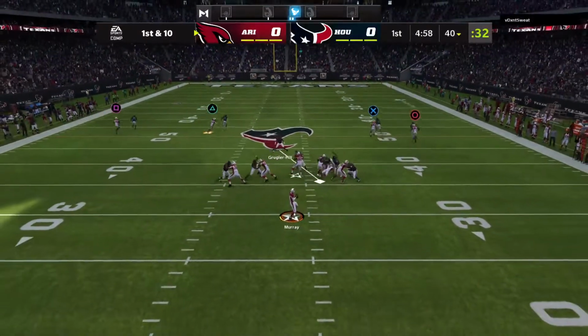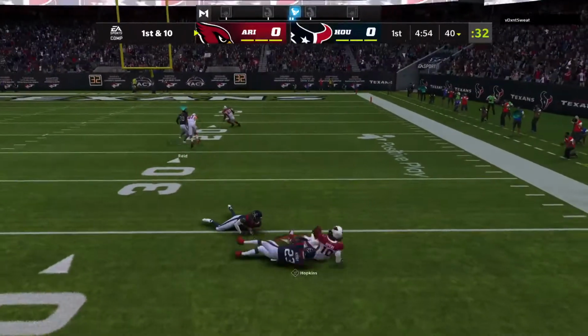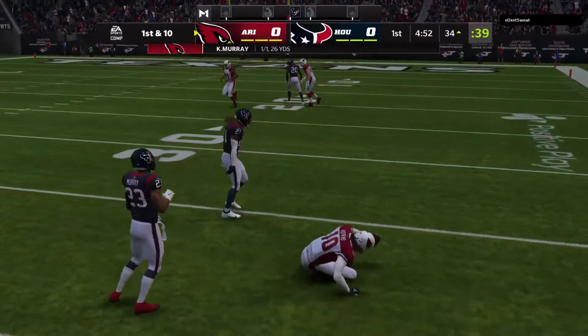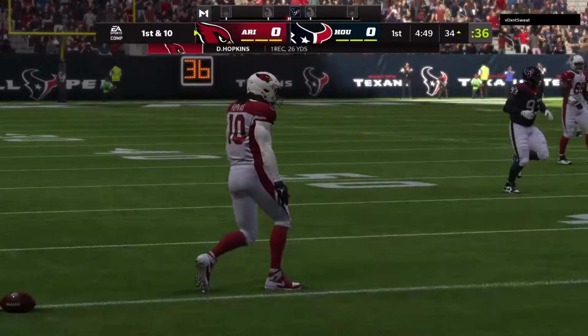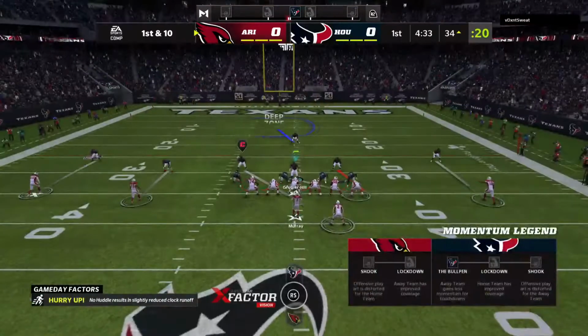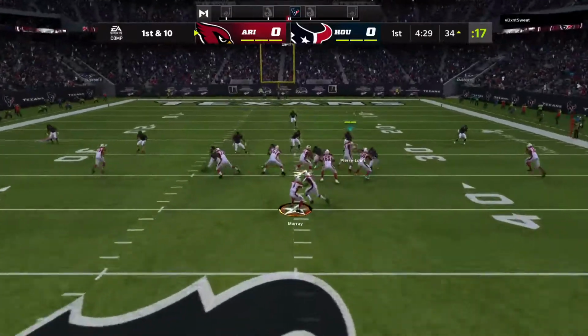First down, Murray. The catch made by DeAndre Hopkins. Now he's going to get this all the way down inside the 35. A good pick. 6 yards. So a 1st and 10 now in Houston territory at the 34.